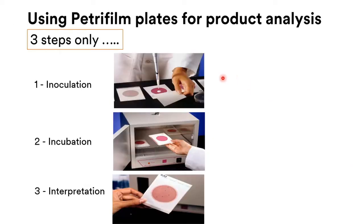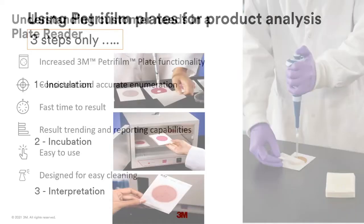So this is just a slide to show you exactly a picture of when you inoculate the plate, you then incubate the plate, and then all about the interpretation. And that's what we are talking about today, right?